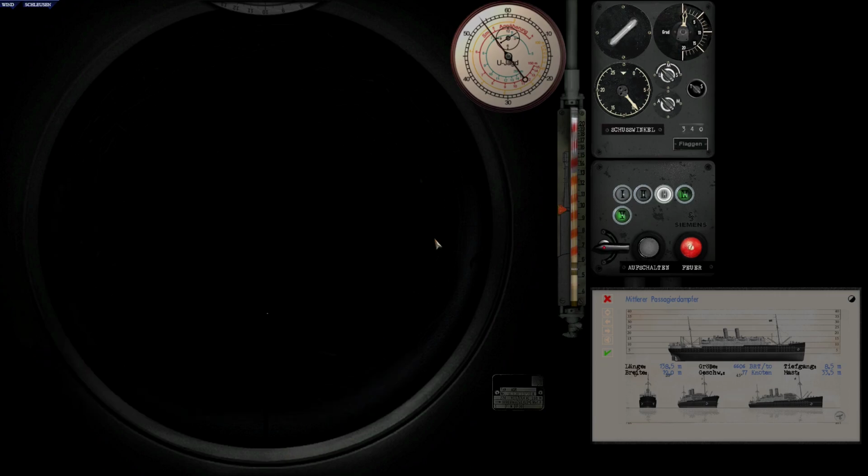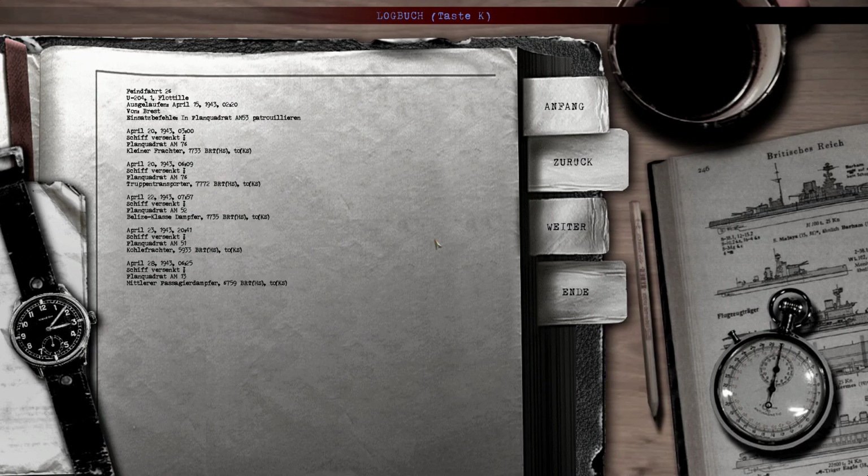Okay, now let's see, what do we have? We have had the Collier, plus 6,759. We have 23,932 tons now. Hey, that's a major success.